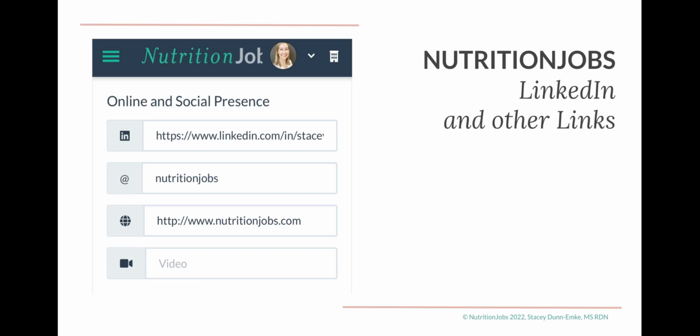There's also a section for you to add your online links, such as LinkedIn or your Twitter handle or your website or a link to a video. At a minimum, do add your LinkedIn profile URL.